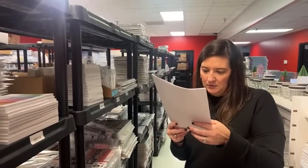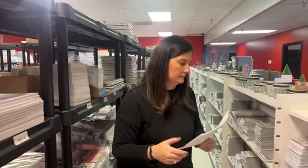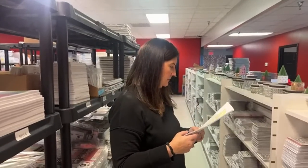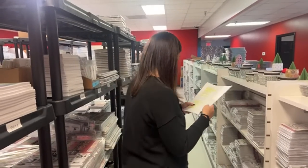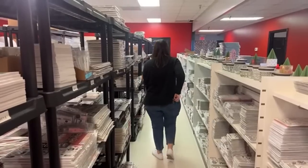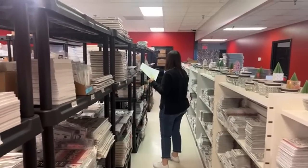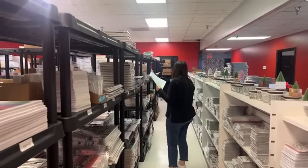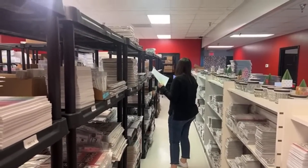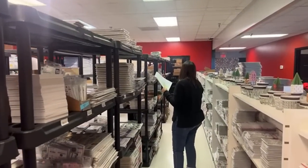All right, Sharon wants the stamp set Tag It. It could be sold out. It goes quick, but we're going to look. What's the best black dye for coloring with alcohol markers? Black ink, for me, I like to use Memento. You want to use something that dyes the page. If it is sold out online, many times you can call the store and they can pull it from the retail side.